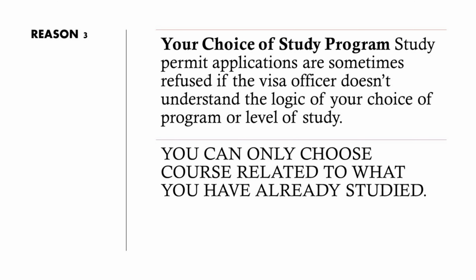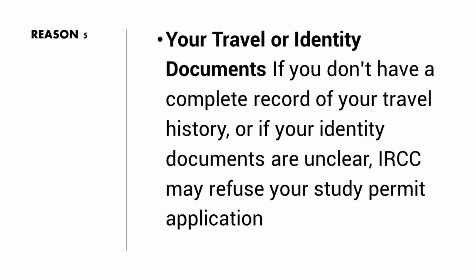Your travel or identity documents. If you don't have a complete record of your travel history, or if your identity documents are unclear, IRCC may refuse your study permit application.